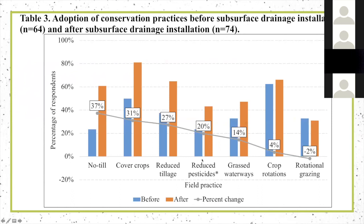And some other really interesting findings, and this mostly came from vegetable producers and our specialty crop producers, they were saying that they actually were able to reduce the amount of pesticides that they were using, which is an important piece that we don't think about. And I was actually surprised to see that number so high.